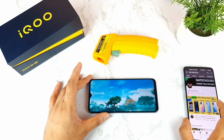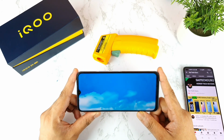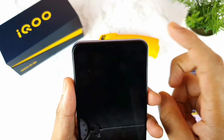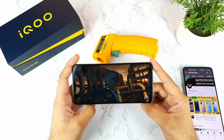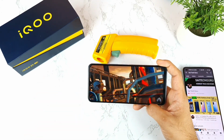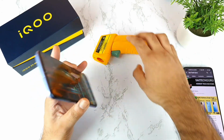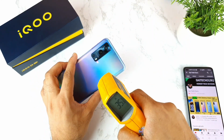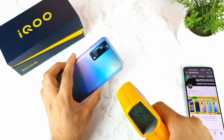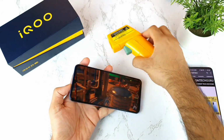So let's see how much the battery percentage will decrease, how much the temperature will increase, and how much score we'll get in terms of low battery level testing. Right now it has decreased to 9%. This is what I'm trying to find out, friends: will the performance decrease or not with the battery percentage? That is what I want to know in this phone. Right now I can feel a little bit of heat coming from the camera part here, but not much. 35 degrees on the back side, as you can see, completely clear, no problem. 35 degrees on the front also.